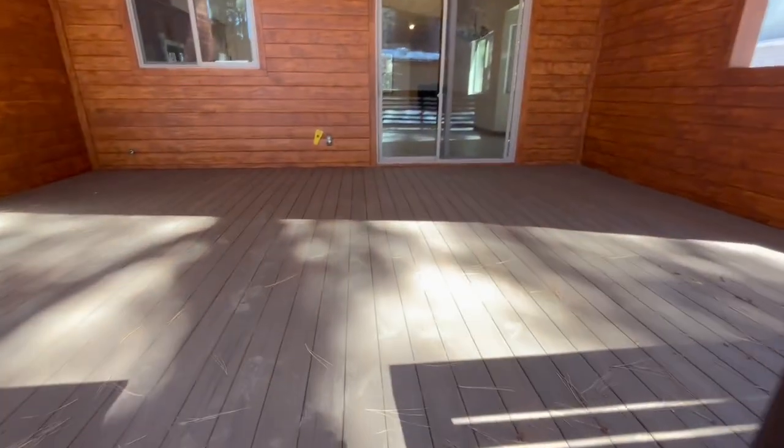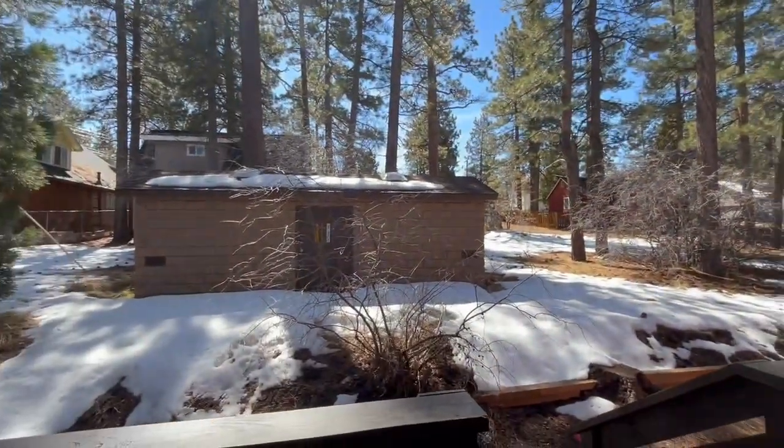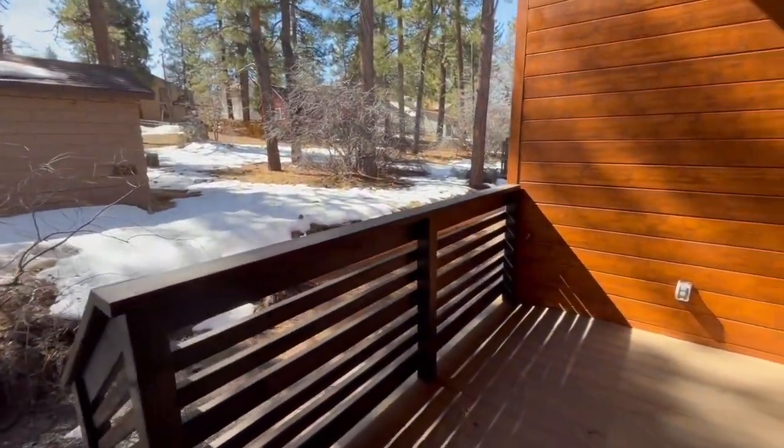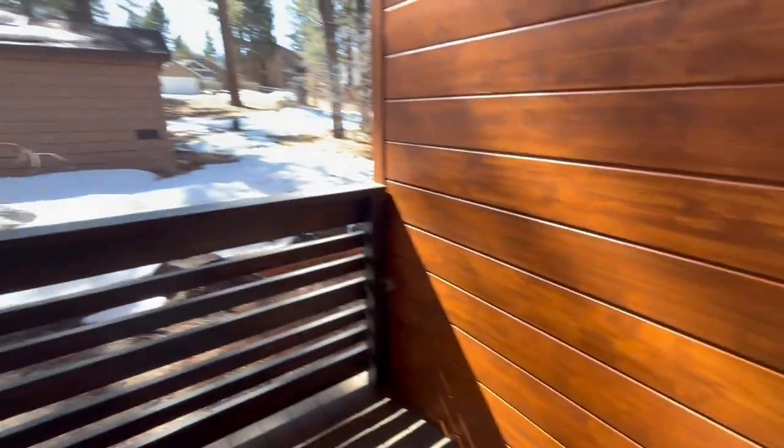All right, so 3 beds, 3 baths, $1 million. Very close to Big Bear Lake, Big Bear City. You could sleep it to an occupancy of 6 people on a rental program.